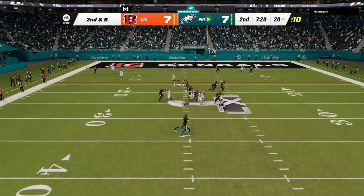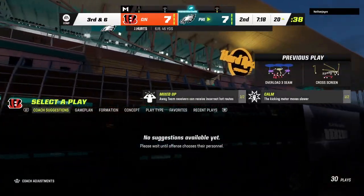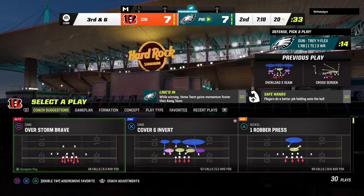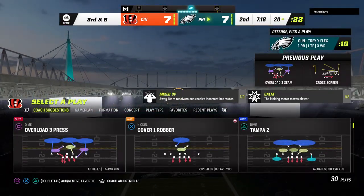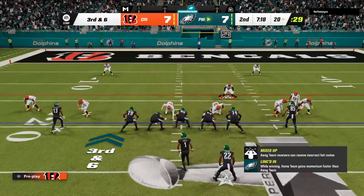Hurts sets up to throw it. And that one going to be off target and incomplete. A lot of times it's that first read that you have. Maybe you get it in pre-snap and he locked in on his target, but he was covered quite well, and that one's incomplete. 6 yards to go. So after the second down incompletion, they'll come up now against a 3rd and 6.